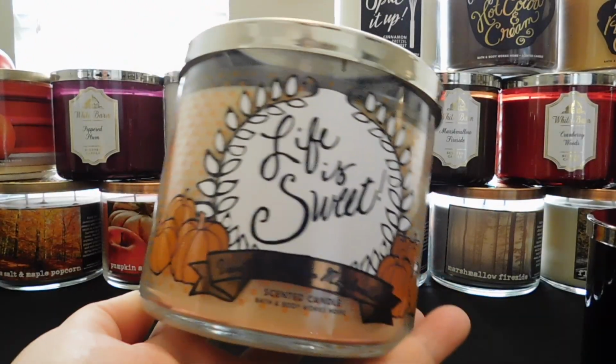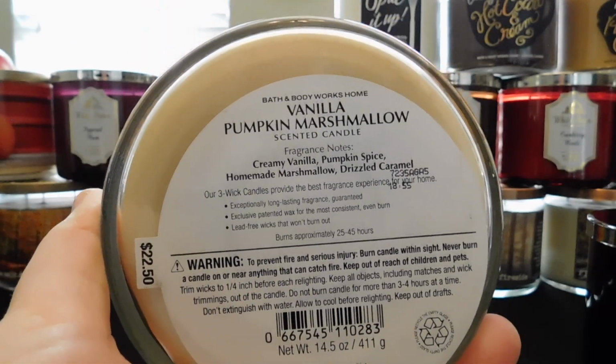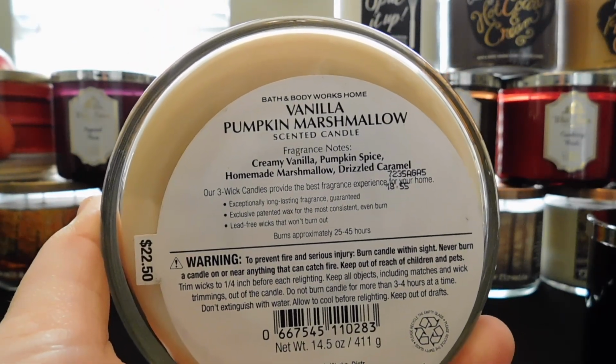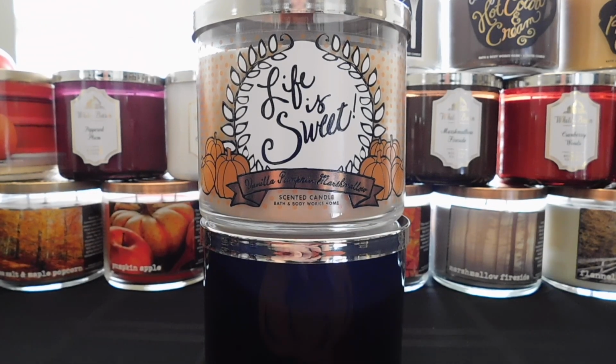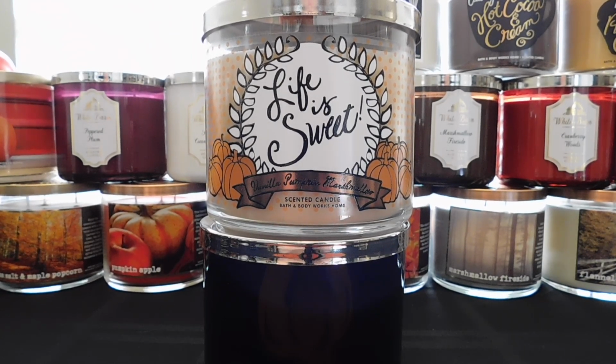And then the next one I have is Life is Sweet. And this is actually vanilla pumpkin marshmallow. This is creamy vanilla, pumpkin spice, homemade marshmallow, and drizzled caramel. This is another returning favorite. This one is one that I can tolerate. It's not too sweet, but in the past I've had issues with it. It's not very strong. So it's definitely more of a bedroom scent.